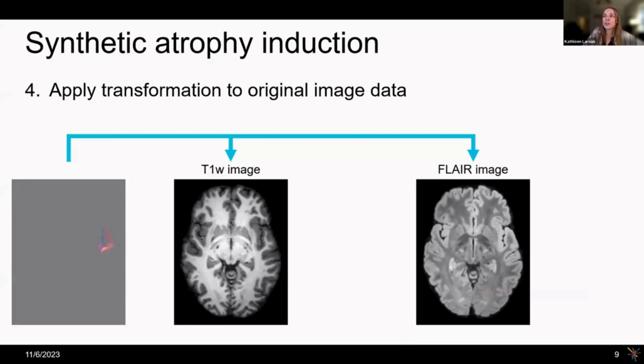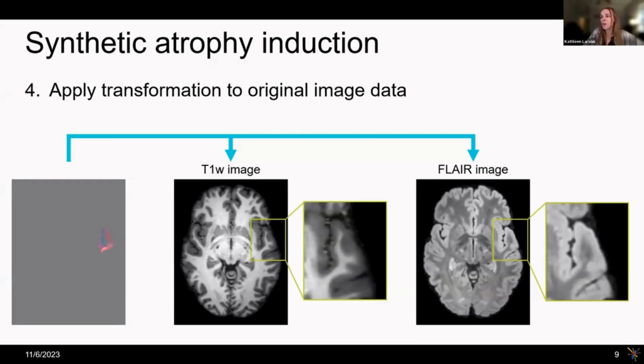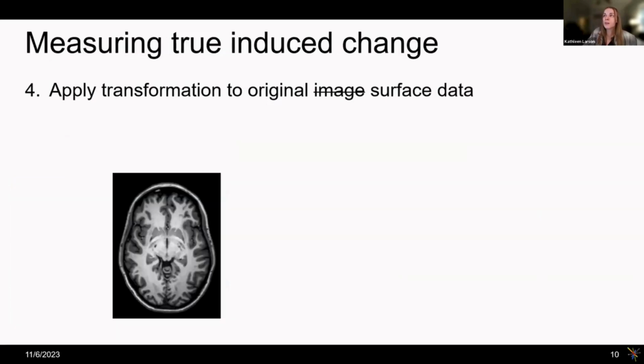With this transformation, we can then apply it to the original image data if you want. So I'm going to focus in on the superior temporal gyrus, and I'm going to go back and forth between the atrophied and the original time point. And you can see that, yes, we are deforming the gray matter inwards, and it looks like we're not affecting the surrounding tissue that much. So that's good. But I want to be looking at surface-based data and not image-based data.